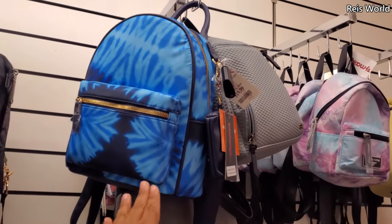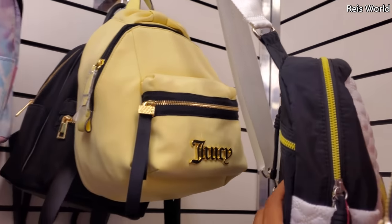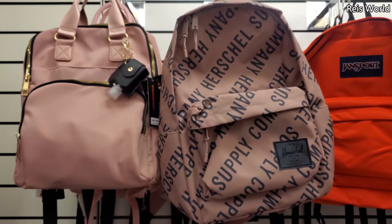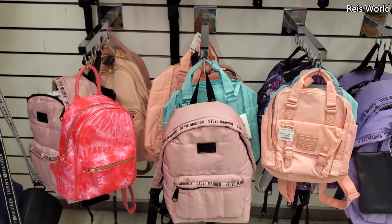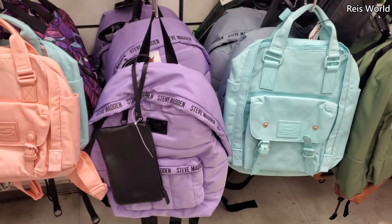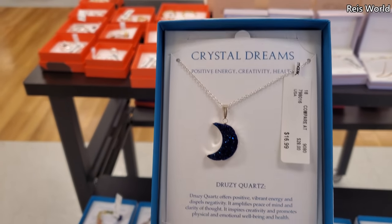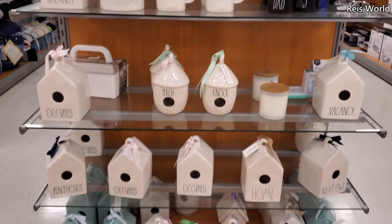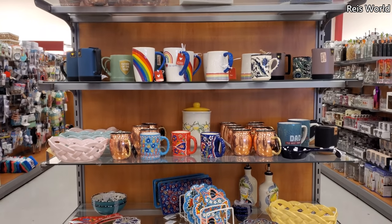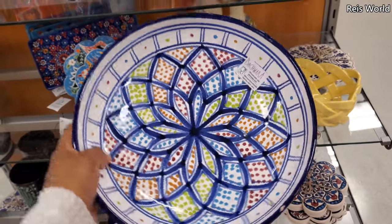Plenty of mini bags, $20 by Like Dreams. Kendall and Kylie, you know, we've seen that. Here's that yellow Juicy, and this one's $20. And this one's $25. $17, Crystal Dreams. $10, that is really different. I kind of like that.